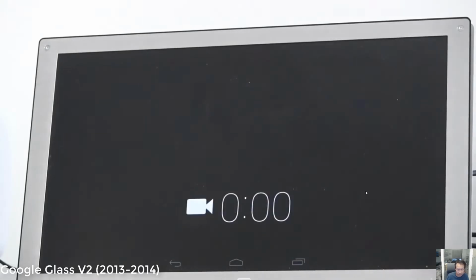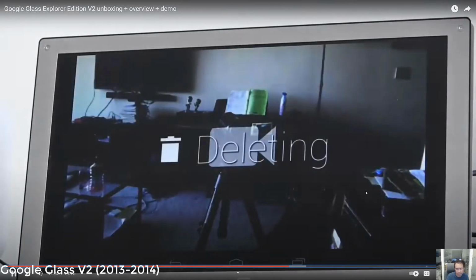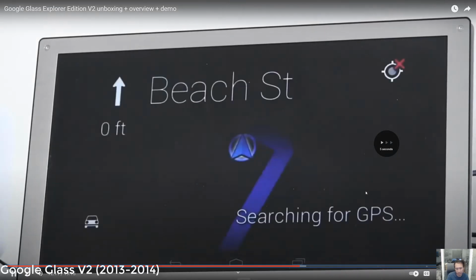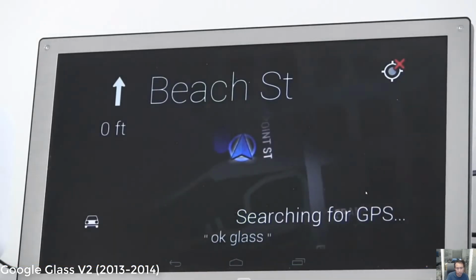So I think the use case for this is actually just asking Google Assistant, using maps, and reading information off of it. I think that's really the use case of this thing, asking it questions and directions and stuff like that. That's what I would use it for.